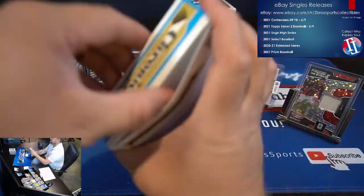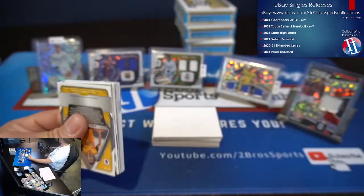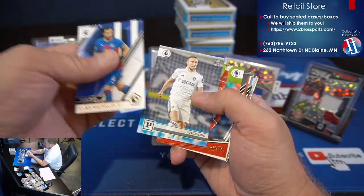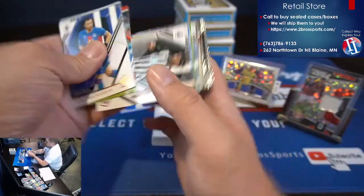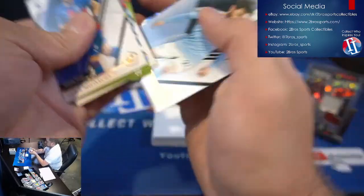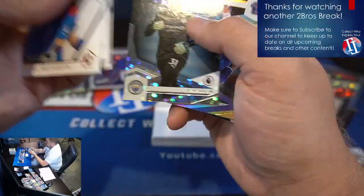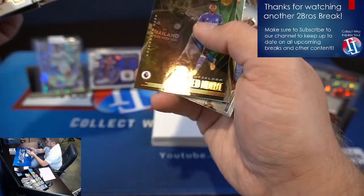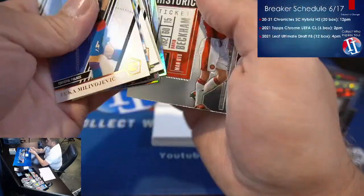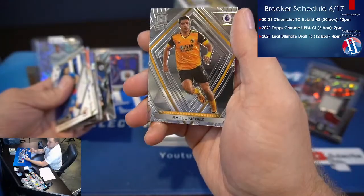Four left. Luka Milivojevic, Luke Ayling, Andy Robertson, Maximin, Zaha, Rodrigo Moreno, Bernardo Silva, Matt Targett, Ederson, Richarlison, Wilfred Ndidi, Burnley's Chris Wood, historic ticket David Beckham, Richarlison, and Raul Jimenez.